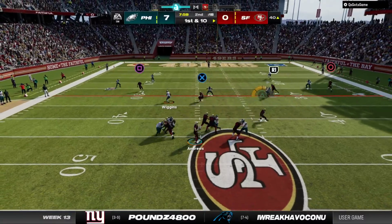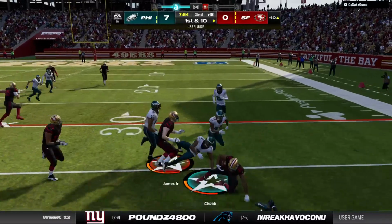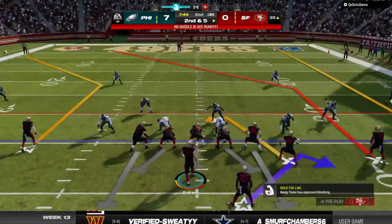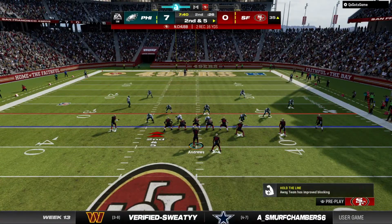They'll look to throw again. Here's Chubb, back-to-back catches for him. And he gets this to the 35. Good for a gain of 5. Ball on the 35. Here comes 2nd and 5.